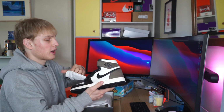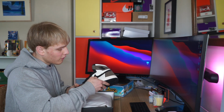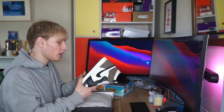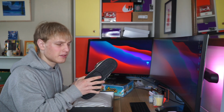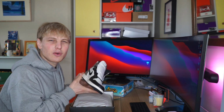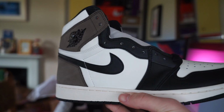So here's what they are in hand. So you've probably seen a lot of photos of these anyway, but yeah. You've got your white paneling with your black and then your suede back. But yeah, these are sitting around the 360 mark at the moment. I paid around 330 for them, so not too bad. But pretty fine shoe nevertheless. I think it will increase maybe to 450, 500 after some time as well. But yeah, I'll show you some shots now of what it looks like.